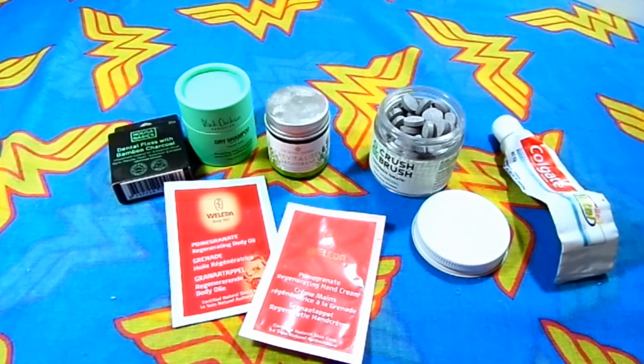Hello everybody and welcome back to Rebellious Menstruation. Today we're looking at how sample sizes are not environmentally friendly. These sample sizes are frequently used within the beauty industries, sometimes as free giveaways and sometimes to provide cheaper access to the product that you may want to try but not really want to purchase an entire product of. So it just gives you a cheaper way to try an expensive item.